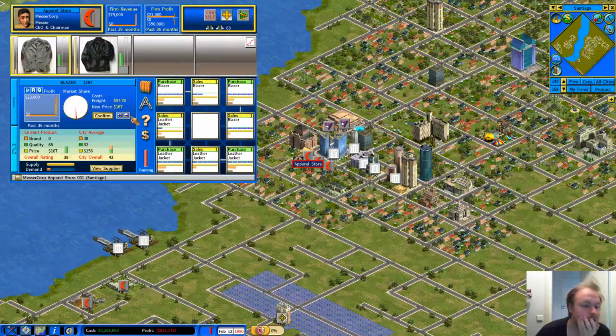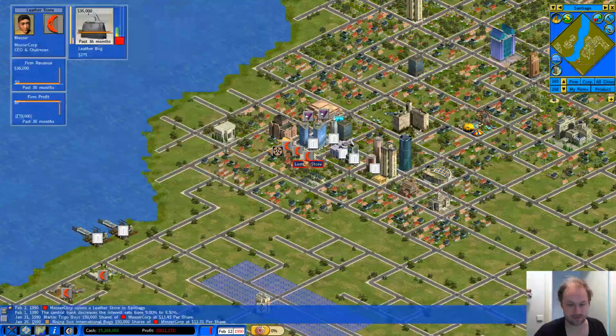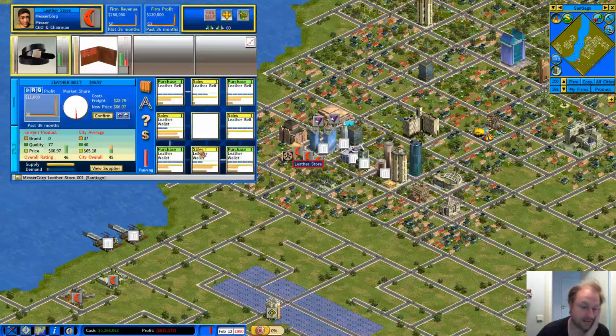And about the apparel store, we should probably reduce price a bit. They have a combined brand and quality of 60-70, so we probably need to put it at 150 or so. Let's lower the price of this one slightly. 70, 81. I think that's fine. We definitely want to put training on all of these, because when we switch to our stuff later, we want to have max sales units. So basically sales is the limiting factor here.